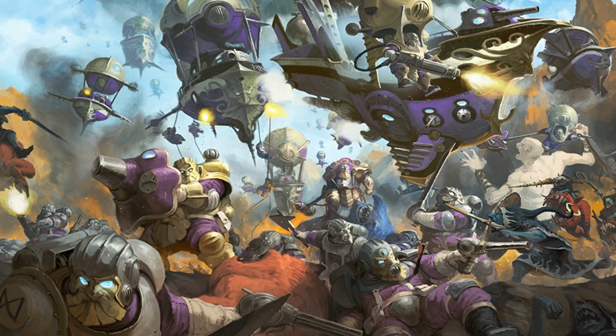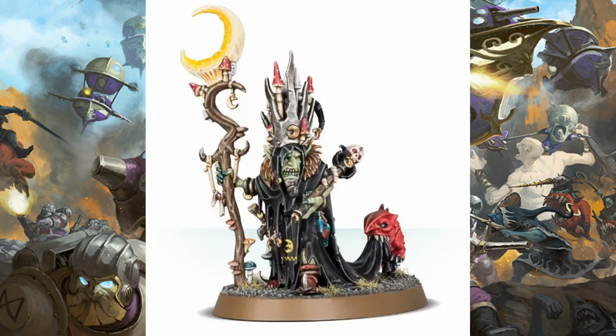Issue 64, we go back to the Gloomspite Gits, and I'm looking forward to this one. This one is Skragrott, the Loon King. Skragrott is from one of the Warhammer fiction novels as well, so he does appear in a couple of them, and he's pretty cool. He's a £25 model for £9, which is always a bonus.